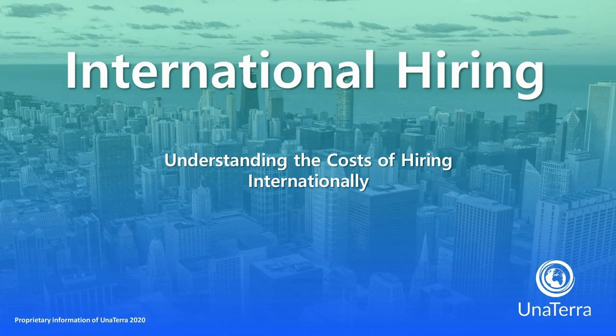on international hiring and understanding the costs of what that entails. My name's Andrew Lang. I'm a business manager here with Uniterra. Here also with me is Julian Christmas, our Chief Revenue Officer. At Uniterra, we do this stuff day in, day out. This is what we specialize in, helping our clients expand internationally, understanding those costs and helping them implement their plans so that they can focus on their business.